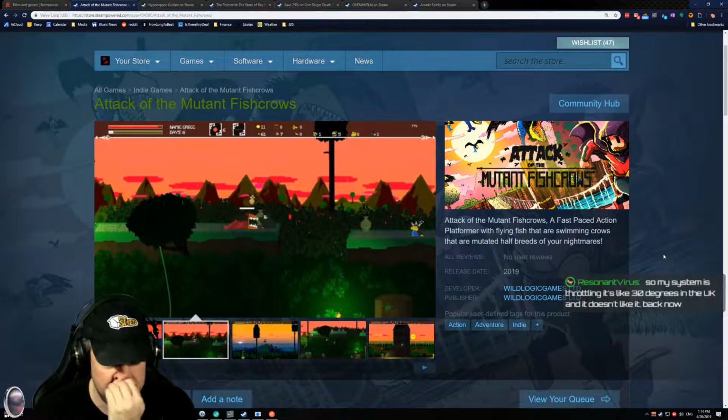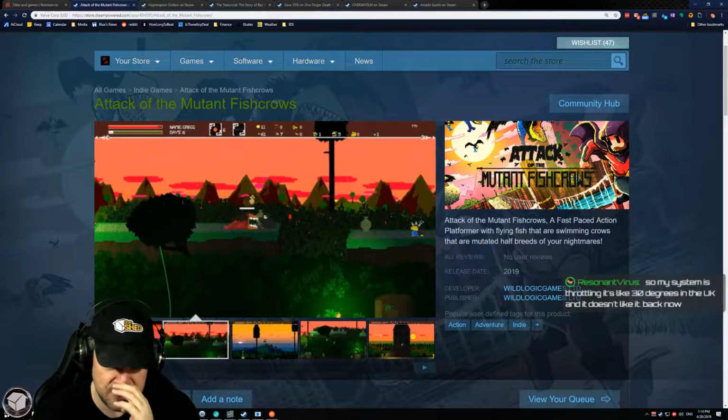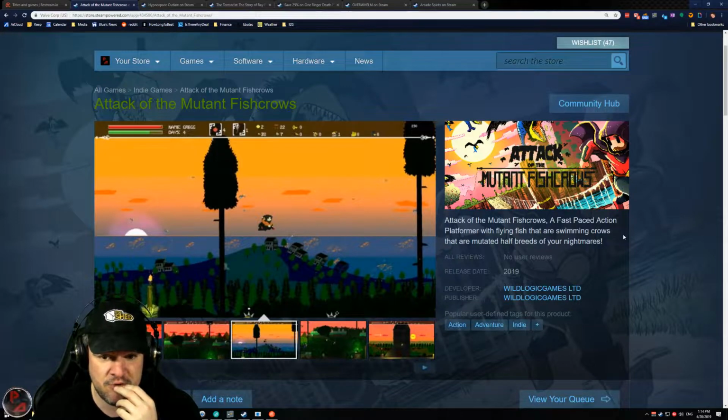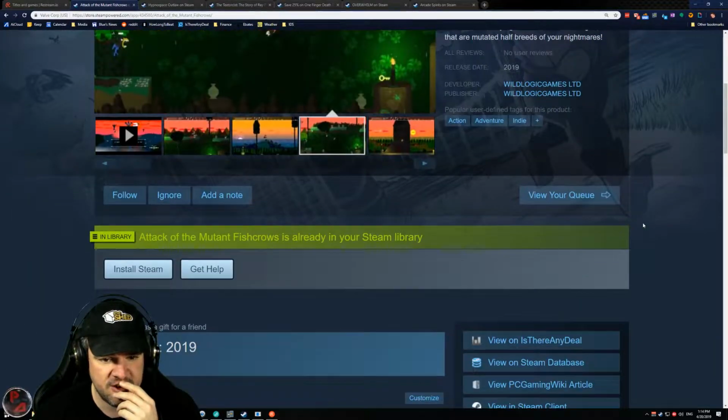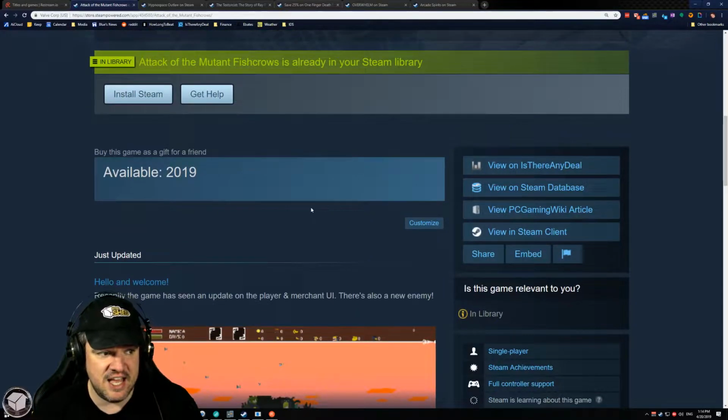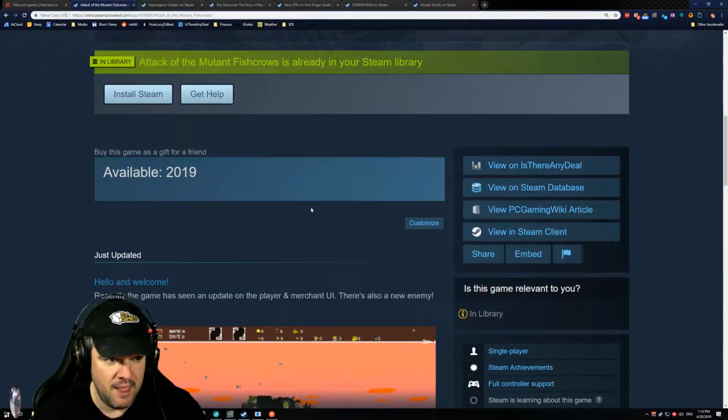So this is Attack of the Mutant Fishcrows. It is, as you can see here, a fast-paced action platformer. I always like action platformers. The look of it is a little interesting, so I'm curious about this. This is from a UK developer called Wild Logic Games. Single-person dev, if I recall correctly. As I said, there is no release date yet other than this year.